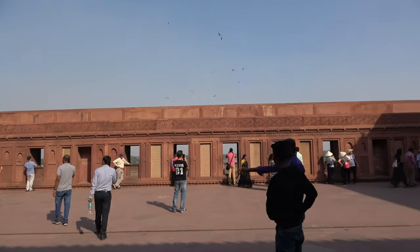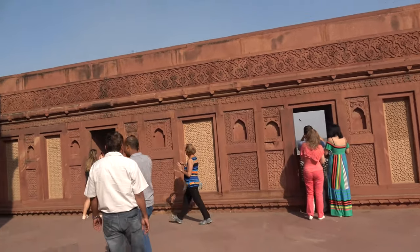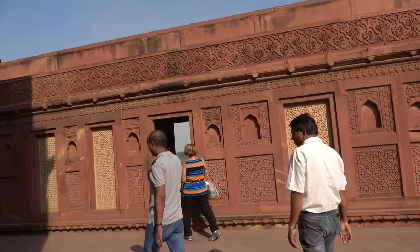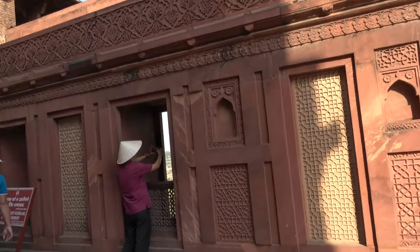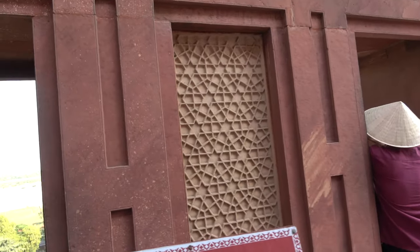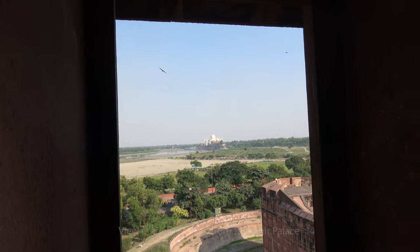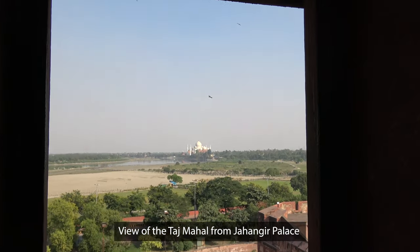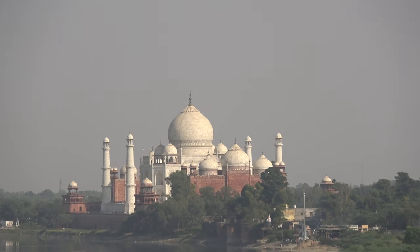Oh, I see a nice white building over there. Folks, we're about to see one of the most famous buildings in the world. And later on tonight, we're gonna get closer up. But let's check out the view from one of the windows here. There it is, the Taj Mahal. Beautiful.